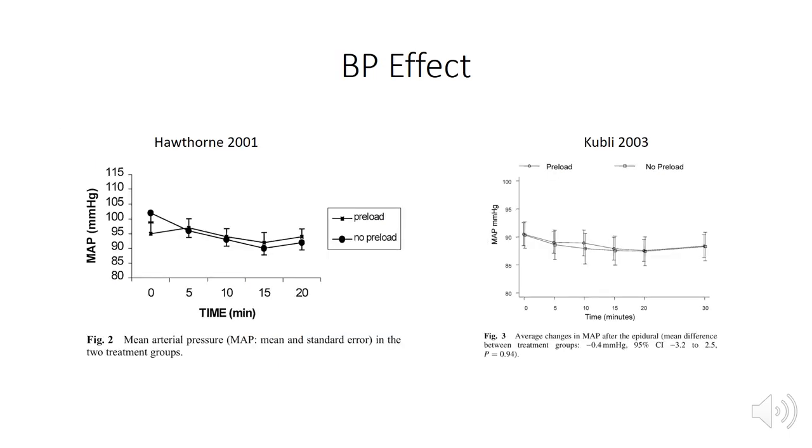And so what you can see here are two of the graphs from the 2001-2003 study. On the y-axis of both of these graphs is the blood pressure, and on the x-axis is time, starting from when they first dose the epidural catheter. And what you can see is in both studies, both groups, the preload and the non-preload groups, did have a small drop in their blood pressure. And that happens to everyone, which we expect after bolusing an epidural catheter.